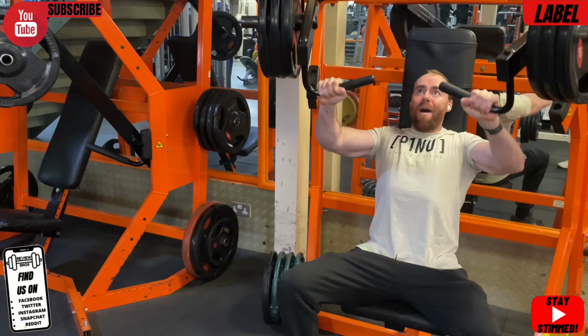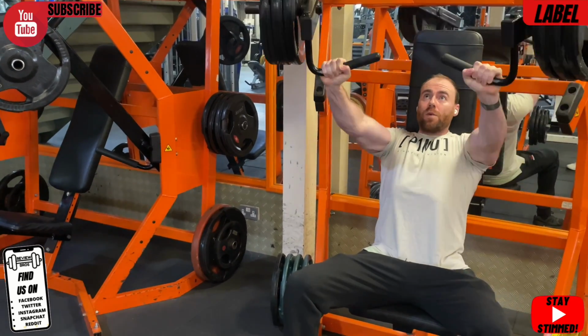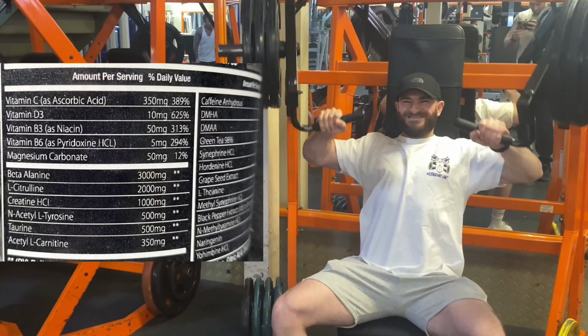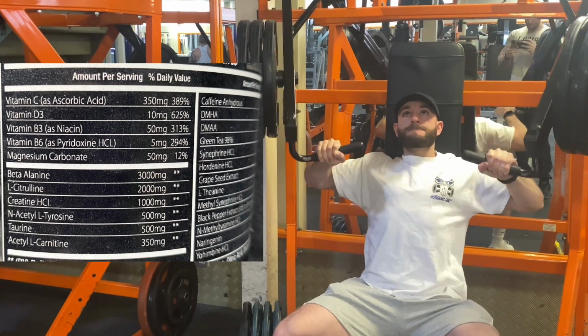All right, let's see what we're getting in this bad boy then. Will it blow your socks off? Because it does actually say advanced users only pre-workout, extreme energy, intense focus, rapid power and performance. Absolutely, and we've seen some hardcore products by Core Labs before, so we're really excited to see what this bad boy's packing. Scary times ahead.